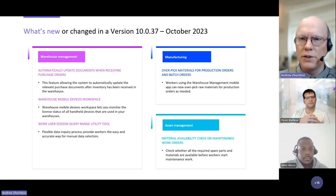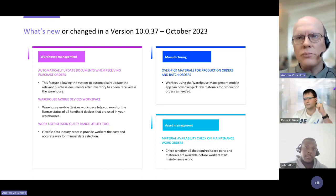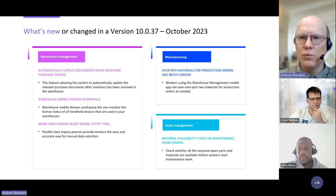Automatically update documents when receiving purchase order. It's a special feature, as part of the warehouse management mobile app receiving process. Purchase order line transactions are moved into registered state. Until now, the process would pause here without updating the cost. So to advance the process to the next state, a user needed to manually assign a product receipt number. With this feature, the system can now update purchase order documents automatically after the inventory has been received in the warehouse, thereby removing the manual step.